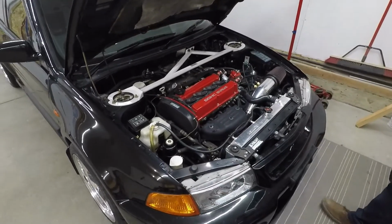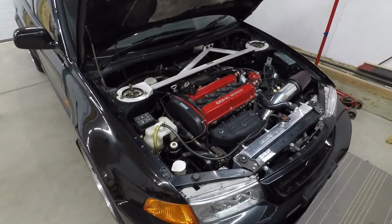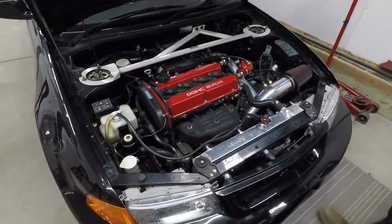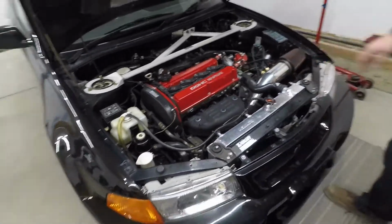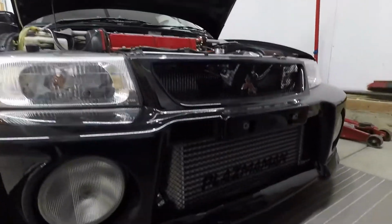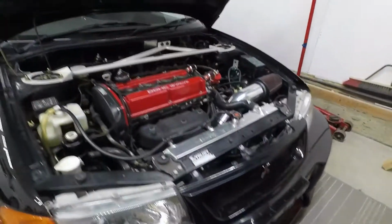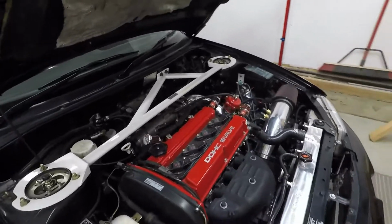So this is going to be familiar when you see some of the other videos that are up about this car, and not a lot has changed. So like Devin had said, he added a very, very nice intercooler from Plasma Man. That's a wonderful piece of kit.